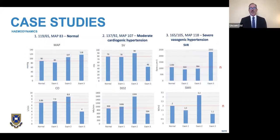And if you plot the blood pressure, the stroke volume, and the systemic vascular resistance, column one is normal. Column two is the first patient who was essentially normal. Column three is the mild hypertension. And then column four is the severe vasogenic hypertension. And you can see that stroke volume is much diminished in the severe case. Smith-Madigan inotropy is quite low in the severe vasogenic case. Oxygen delivery is very low in patient number three and very high in patient number two, which is the cardiogenic hypertension. And in the normal case, it matches normal ranges as expected.